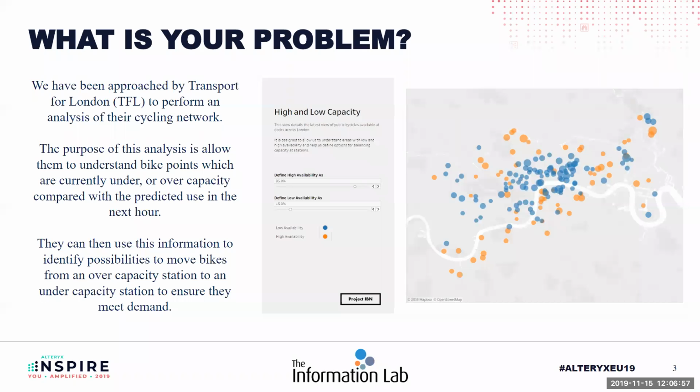Our problem is that we've been approached by Transport for London to perform an analysis of their cycling network. The purpose of the analysis is to allow them to understand the bike points which are currently under or over capacity compared with their predicted use in the next hour. I used to work for Transport for London, which is why this tutorial is about the bikes. The bike network is a docked system that we have here in the city. We have docks at these points that you can see on this visualization.